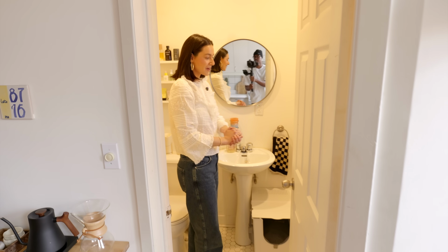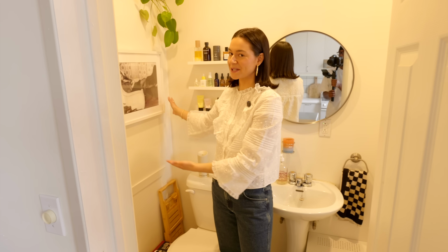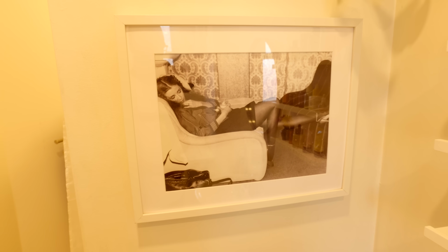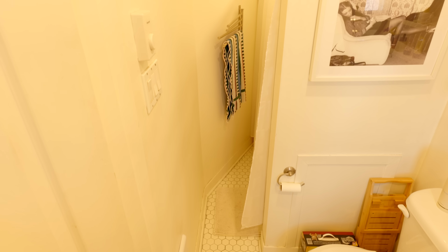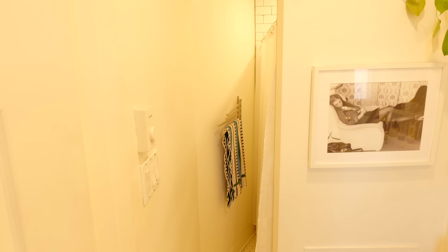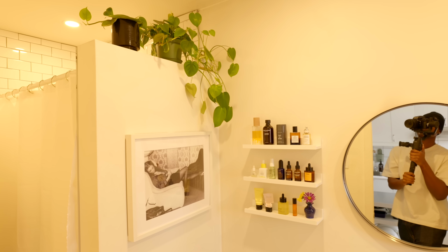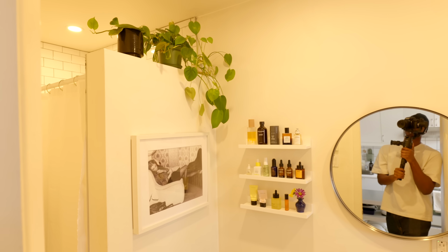So not too much going on in here. I have my washer and dryer to the left, this beautiful picture of Stevie Nicks, who I love. And the bathroom is kind of awkward in that the shower is just in the most awkward corner. So I don't know, but it does give me this really nice ledge to put plants on, and I have some skincare, and that's pretty much it.